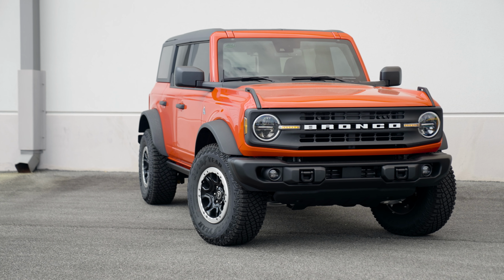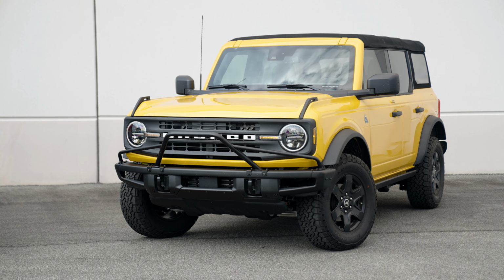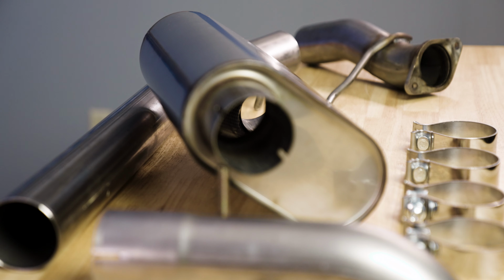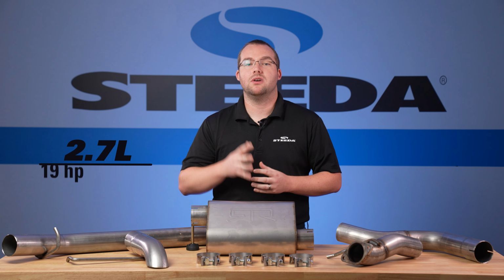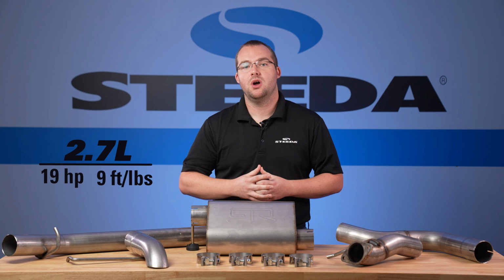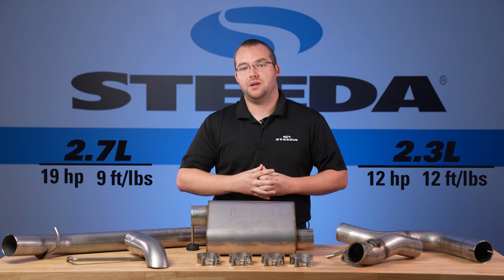And for 2.7 liter Broncos, you can expect a 40% increase in exhaust flow. And for 2.3 liter Broncos, 100% increase in exhaust flow, thanks to the larger diameter on this cat-back. And in terms of horsepower and torque increases, the claimed numbers from RTR are 19 horsepower and 9 foot-pounds of torque for 2.7 liter Broncos, or 12 horsepower and 12 foot-pounds of torque on 2.3 liter Broncos.